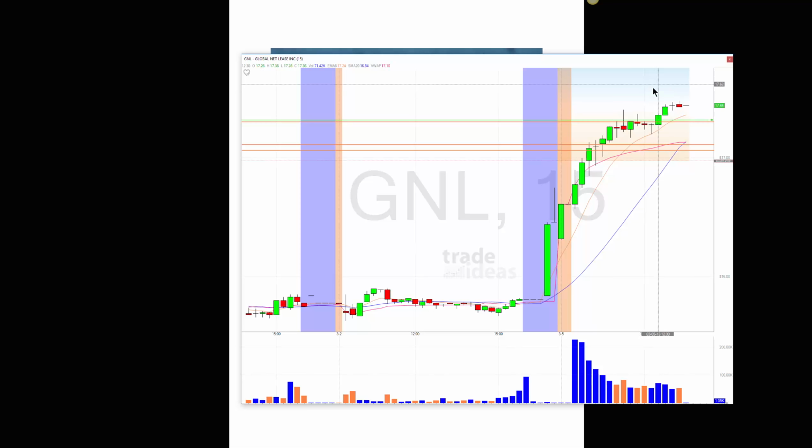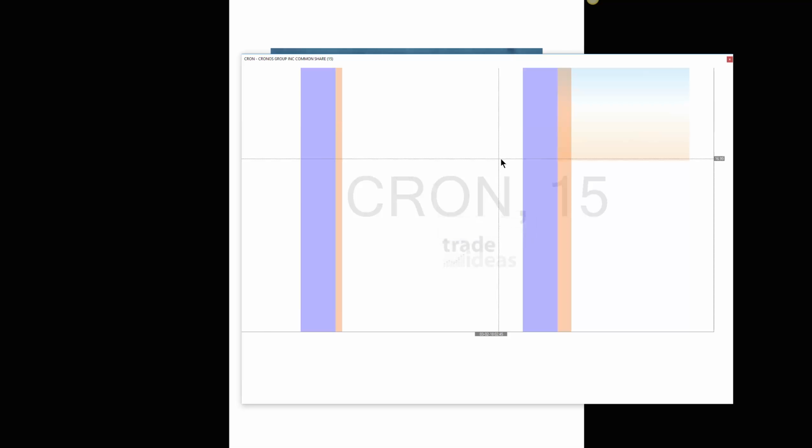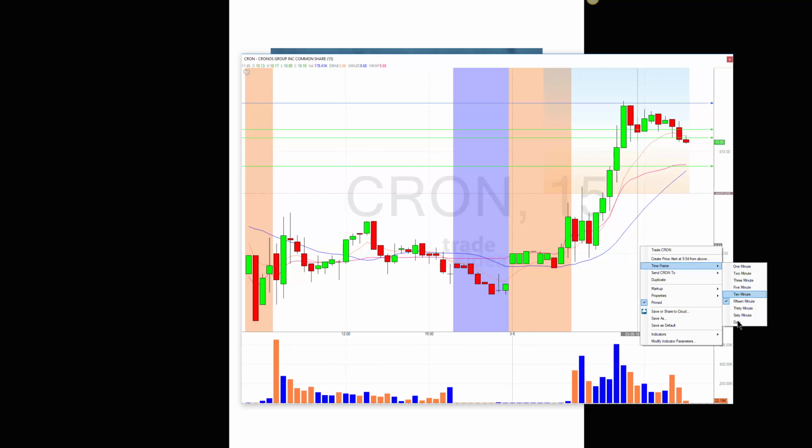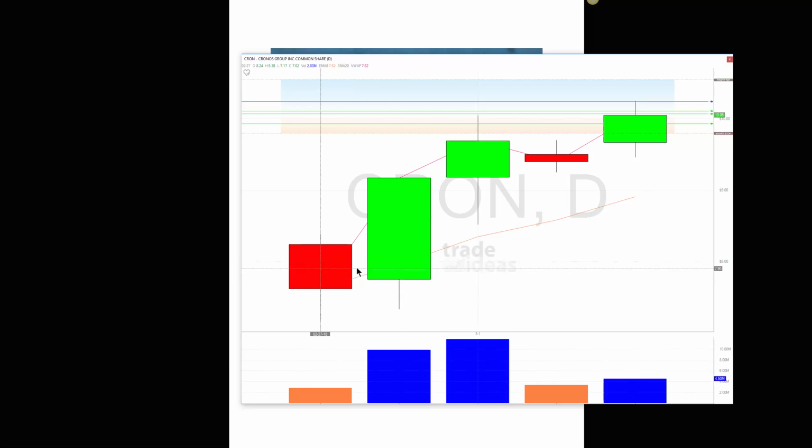I might be getting out of this one. It's not an IPO, but it's a name change of a stock, and it's only been trading under this name for, I don't know, four to five days, I think. When you look at it on the daily, it looks like an IPO here, but I guess this was a name change. It is a marijuana stock.